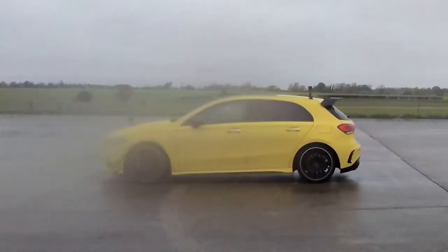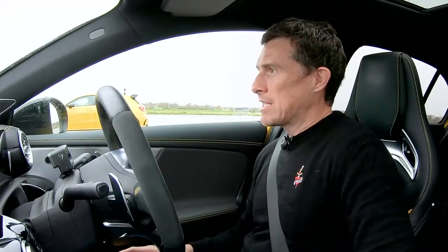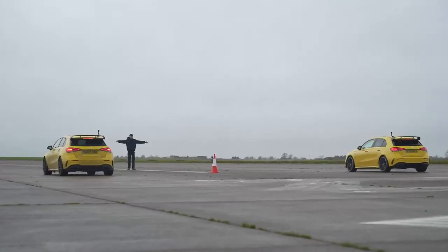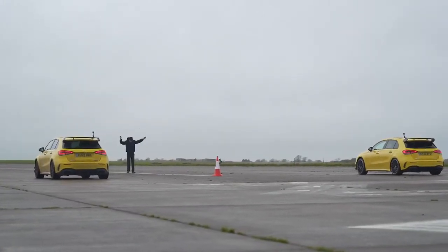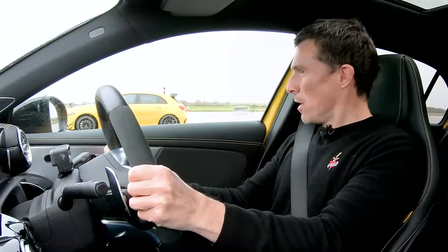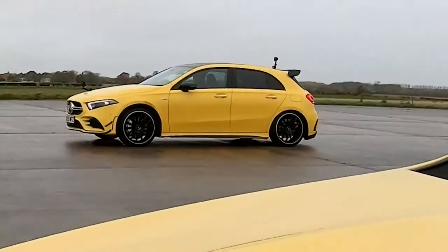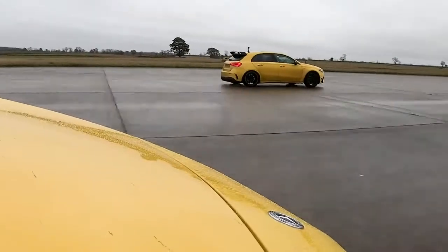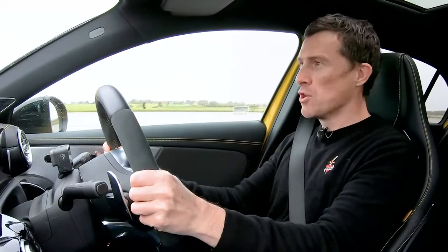Obviously, seeing as we shoot in England, it's raining, of course, but that's the way it is. I think that might negate my power advantage, but hey, let's see. 3, 2, 1. Off the line by both of us. Oh, here we go. This thing hooked up like you would not believe.